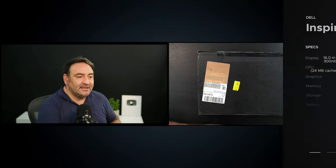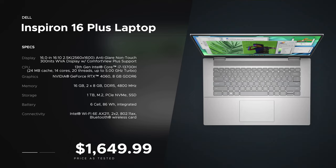All right, let's take a look at the specs. We're going to bring it onto the screen in just a moment. And what we have here, ladies and gentlemen, is a 16-inch display. It's a 2560 by 1600 or a 2.5K display, anti-glare coating, non-touch, 300 nits. And I think this one is 120 hertz. We'll double check that. 13th gen Core i7-13700H, 14 cores, 20 threads. We've seen that one before, and I actually like that processor. The NVIDIA GeForce RTX 4060 with 8 gigabytes of GDDR6 video memory. And it has 16 gigabytes, two 8 gigabyte sticks, DDR5 running at 4800 megahertz. So it looks like it's upgradable. Of course, we'll have to open it up and see. 1 terabyte of M.2 PCIe NVMe SSD storage, a 6 cell 86 watt hour battery, and it has Wi-Fi 6E with a Bluetooth combo card.